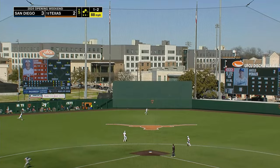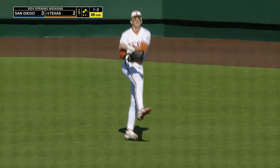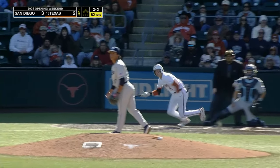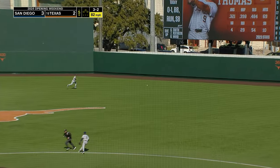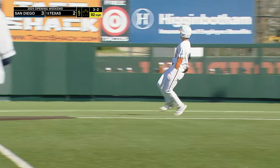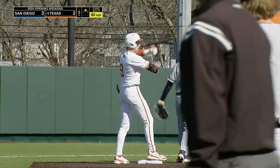To center, playable. Thomas looking up into the sun, puts it away, and that ends the frame. Four and a half. This ball hit into the gap in right center. It's down. This is going to go for extra bases. Cut off. Held Thomas to a double. Sixth hit of the weekend.